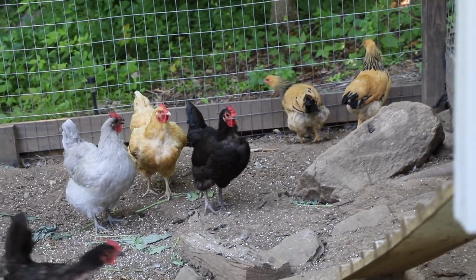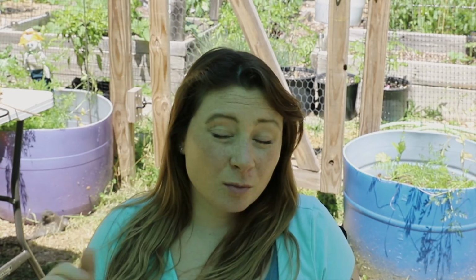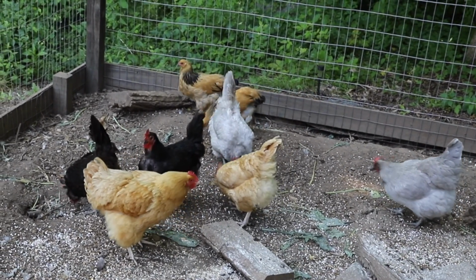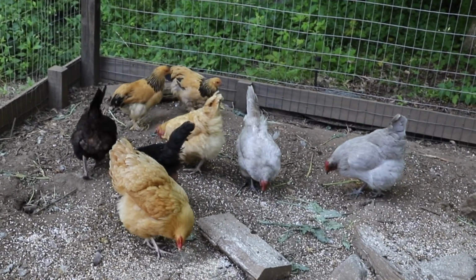I know that Lavender is not a fan of the chicks. So that's the chickens. I'm really happy with how the chicks have integrated with the rest of the chickens that we have. I think 8 is a really good amount for us to be able to feed ourselves as well as give away some eggs to family.